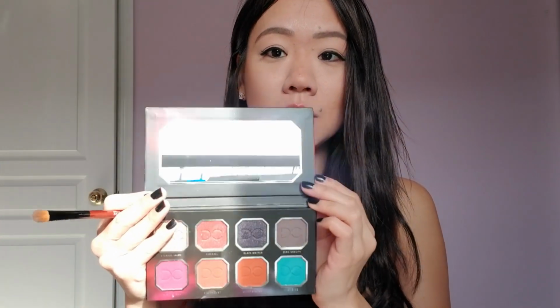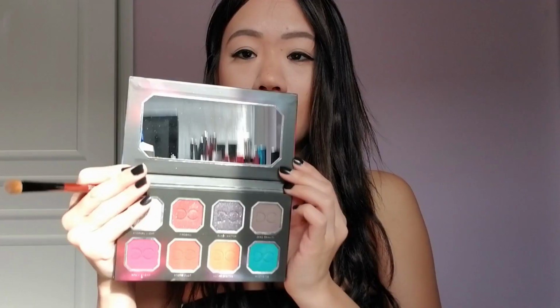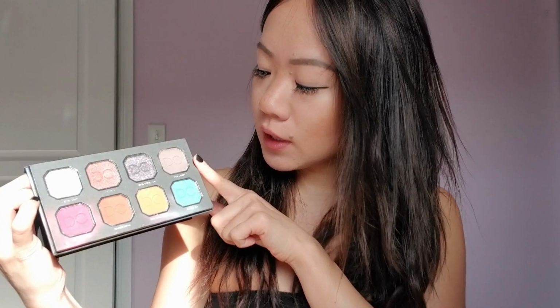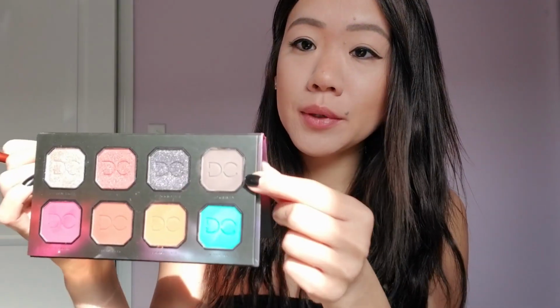We are going to do our eyeshadow. So I'm going to take my Celestial Thunder Dominique Cosmetics palette. Ooh, am I blinding you? Okay. I am going to go in with the color Zero Gravity.